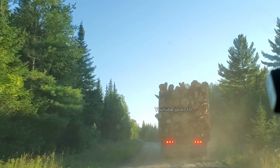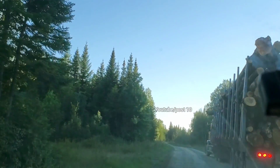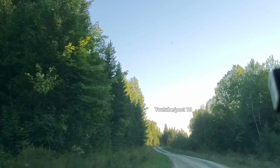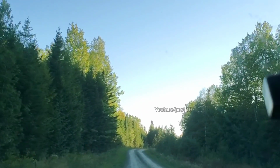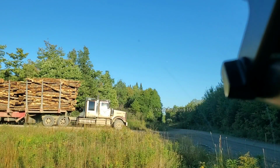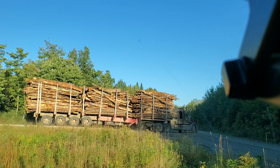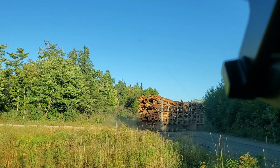Oh, this guy's letting me pass. I'm gonna give him a wave. This guy doesn't know I actually enjoyed being behind him. Yep, he's pulling right back out. Wow, that thing is so big it needs 4 sets of wheels in the back. That's cool.